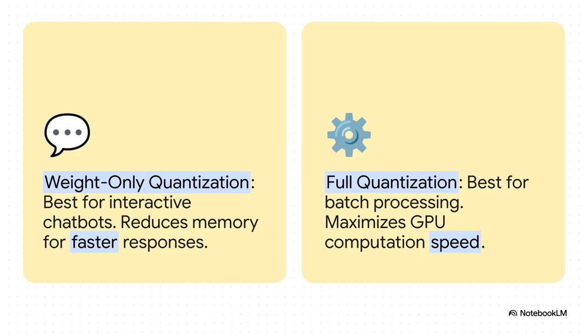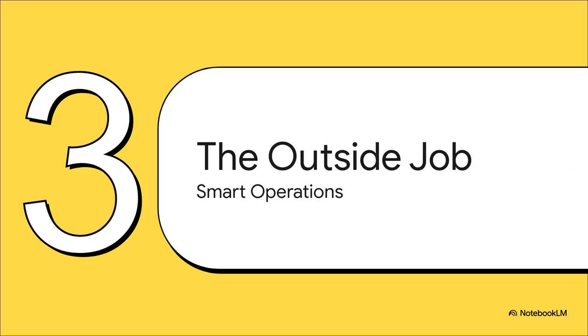So for something like an interactive chatbot, where you need those fast, snappy answers, you'd probably use something called weight-only quantization. But if you're processing massive batches of text offline, you'd go for full quantization to squeeze out every last drop of computing speed from your GPU. Okay, so we've optimized the model itself. The inside job is done.